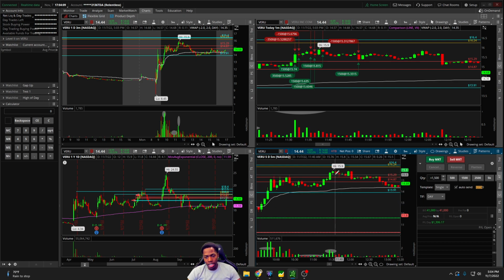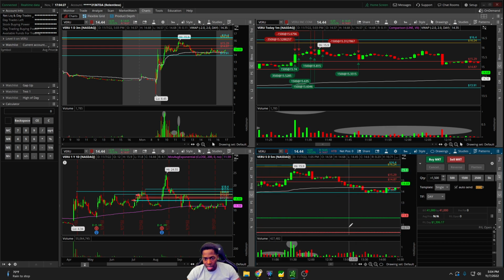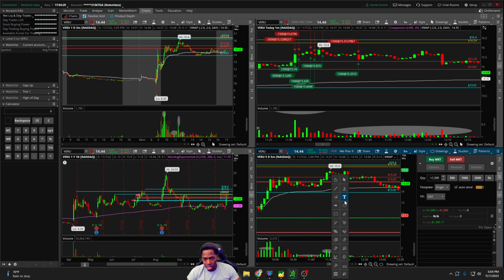So when I see the red candles pulling back with lighter volume than what we had going up, I'm like, okay, this pullback probably is going to be safe. There's no way of guaranteeing it, but I'm like, probably. Right here on this candle, I was watching it. Let's zoom back out. Right here, I was watching it, man.